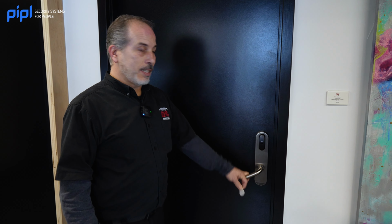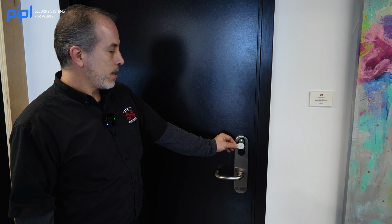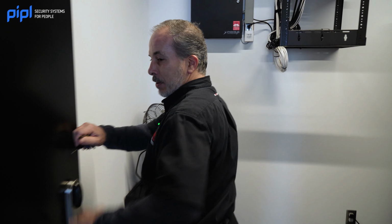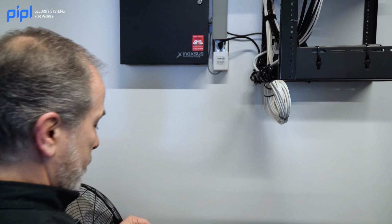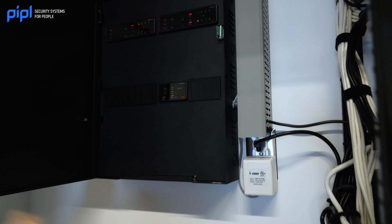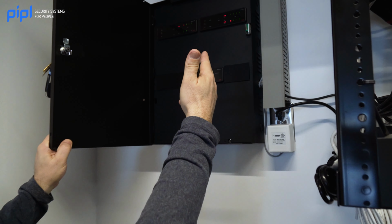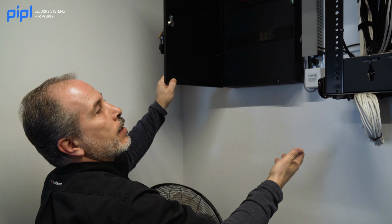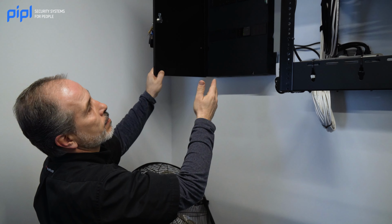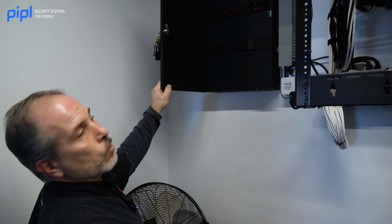Okay guys, so you see, door is locked, Salto wireless key, wireless lock. So here we have access, and here you can see our main panel where you have the WX controller, you have a 2-door expander and the power supply. And in this system you will have the alarm system and the access control and the integration with the Salto wireless locks.